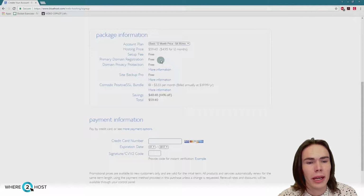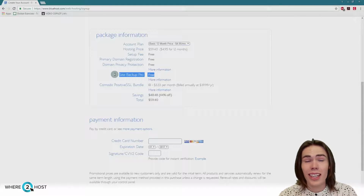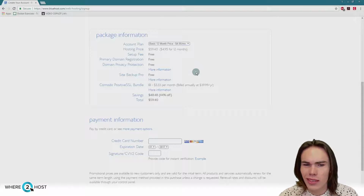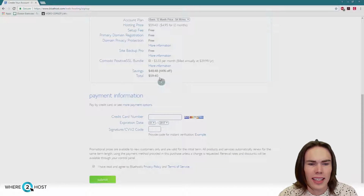So is the primary domain registration, but the domain privacy protection was not free. So now all of a sudden we're getting some free domain privacy and the Site Backup Pro. I mean, what's that? That was $24 more or less that we're getting for free here, so that's pretty cool. The Komodo Positive SSL bundle, don't need it.